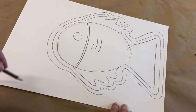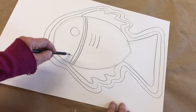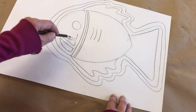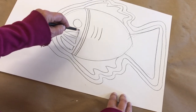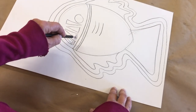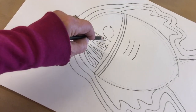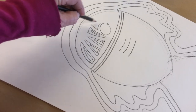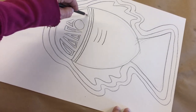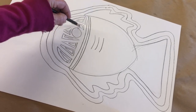Okay, now I can start doing my inside lines. So I'm going to put a couple lines here. And now I'm just going to put these big triangles here. But I want them to kind of be the same size. And then I can go back in and I can put another triangle in there. So it's a triangle inside of a triangle. I'm going to come around my eye here. I'm going to put another triangle inside of that. I can come up here with my triangles, here with another triangle, put my little tiny triangles inside of that.